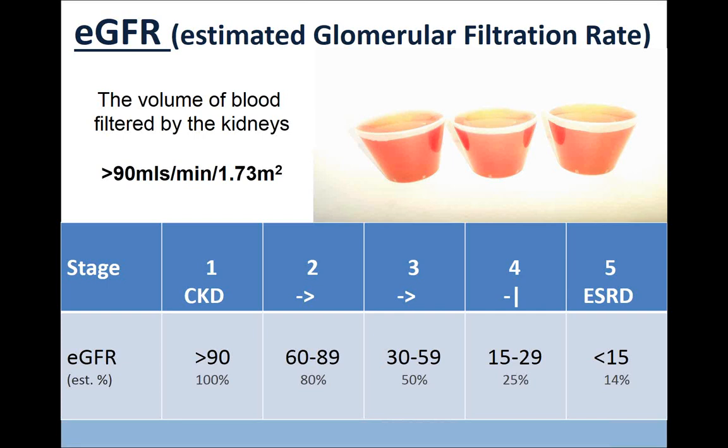This is the staging system introduced in 2002 by the National Kidney Foundation based on the eGFR. Three plastic medicine cups, the kind used in hospitals or that come with over-the-counter cold medicines, would represent about 30 mils apiece. So three of them would be the 90 milliliters. This will give you a visual amount of what we're looking for in an average sized individual per minute. And this is why it's called estimated.